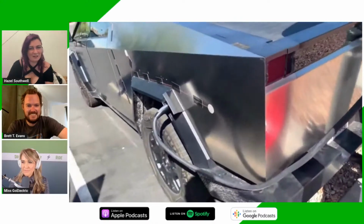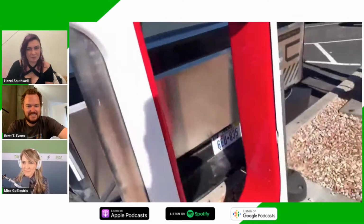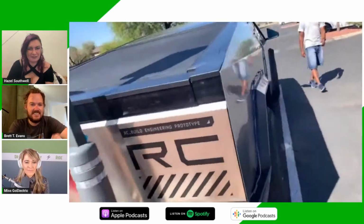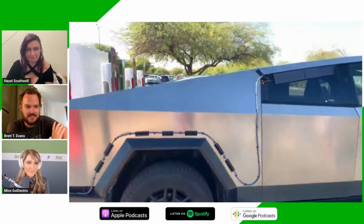That looks like a really uncomfortable setup as well, just from the perspective of the person plugging it in. That's a pain. Yeah, see a lot of bashed knees going on for sure. We'll see.